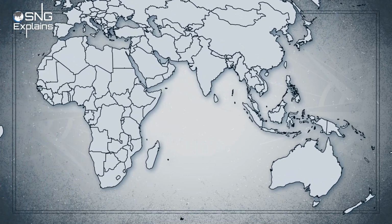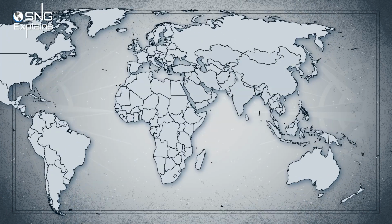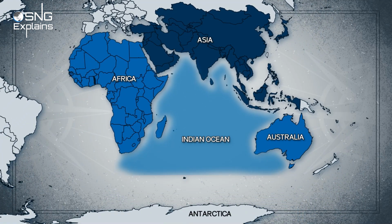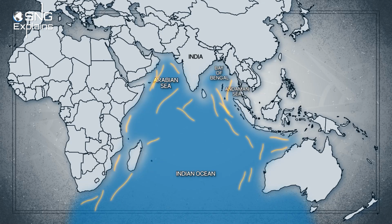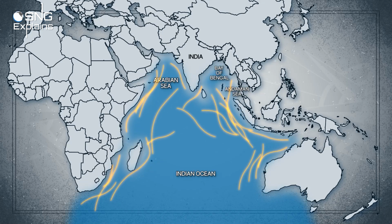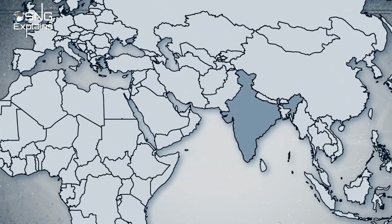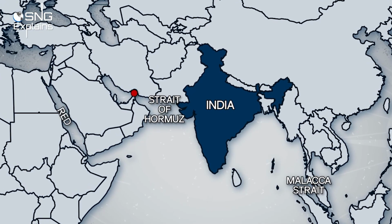The exercise underscored the importance of the seas around India. The Indian Ocean connects Asia, Africa and Australia. Further south is Antarctica, and this region is crisscrossed by cargo vessels carrying millions of tons of raw materials, manufactured goods and of course oil. But the map also tells you how strategically close India is to the Malacca Straits, the Strait of Hormuz and the Red Sea. So what it has done is that the Indian Navy is exercising both sea control and sea denial.